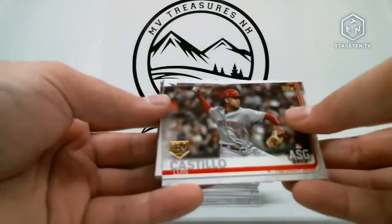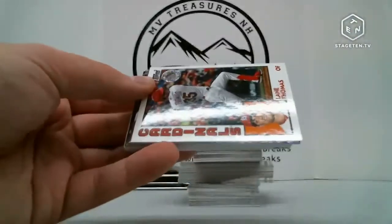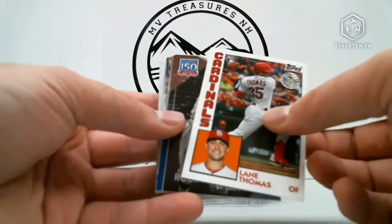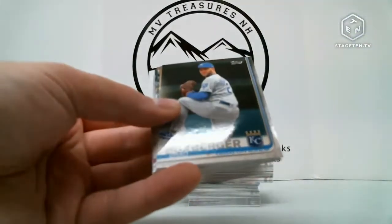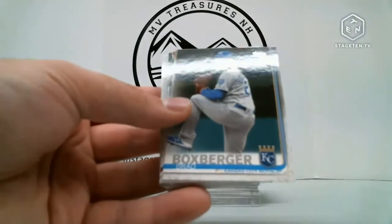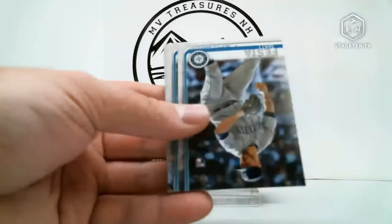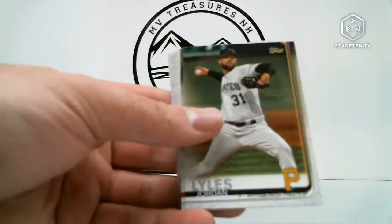There's a 150-year stamp All-Star for the Reds, Luis Castillo. And a 1984 rookie for the Cardinals, Lane Thomas. There's a greatest season for the Cardinals for Rogers Hornsby. There's a Vladdy rookie debut. Austin Riley rookie for the Braves.